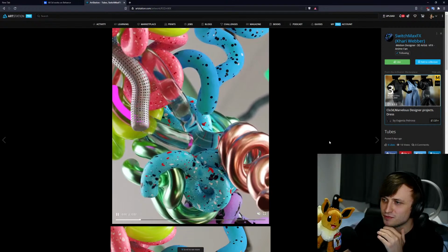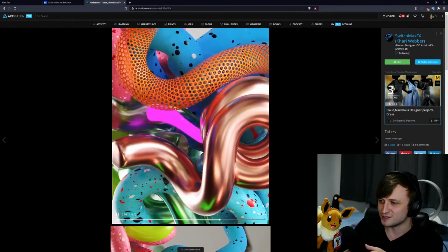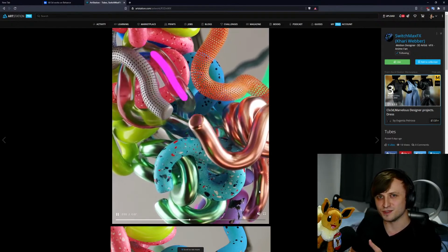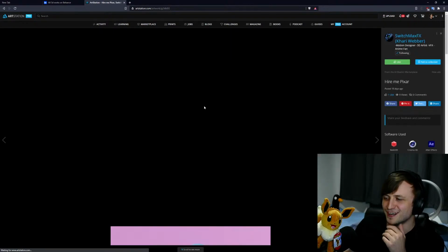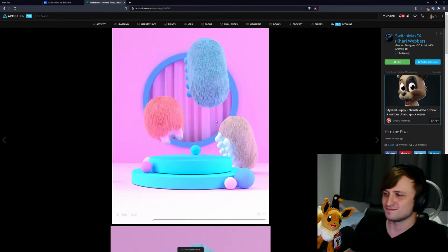Tubes. Lovely material variety here. Oh, I love this. This is interesting. This feels like the kind of thing where every time you watch it, you're going to notice something different. So I love it. I'm going to give you a like. There you go. Hire me Pixar. All right, Pixar. Anyone from Pixar watching? Let's take a look.